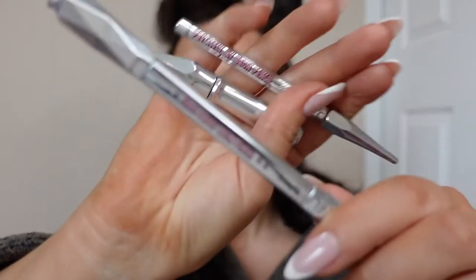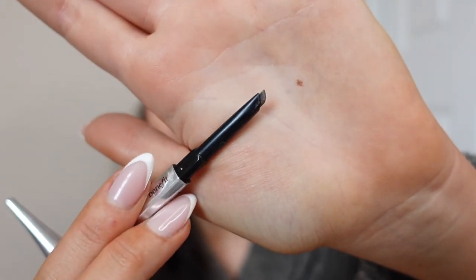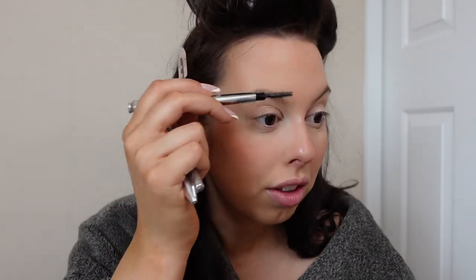For this one, I actually don't use the thicker side. You get a thicker pencil on the end, but I don't use that side. I just use the spoolie on the other side and really brush through my brows properly. All I do is brush through them, add a bit of a line underneath, add a few more hairs, and then whack the gel on top. So I'll do that now. Brows are done. As you can see, there's hardly anything on them, just a little something. You did not need to see me that close, did you?